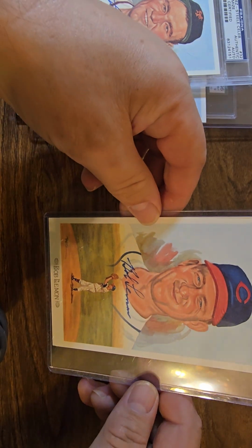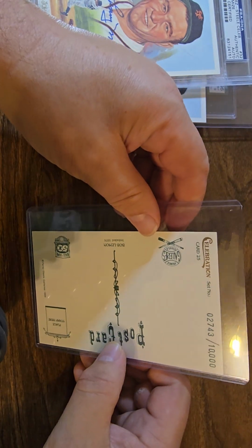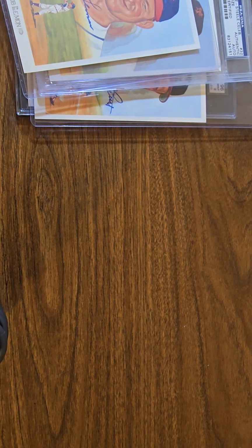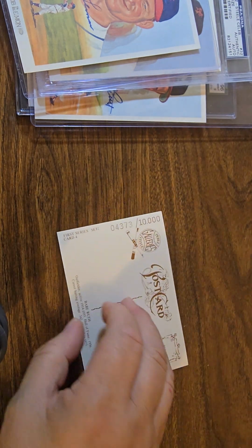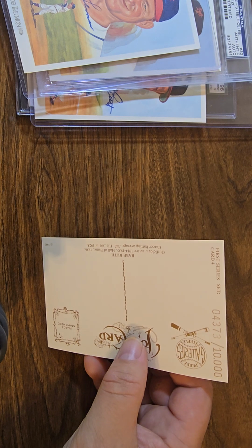But Bob Lemon with a nice autograph there. And this one is numbered 2743 out of 10,000. And the rest of these are not autographed. I've recently picked these up. But the great Babe Ruth. This is numbered 4373 out of 10,000.